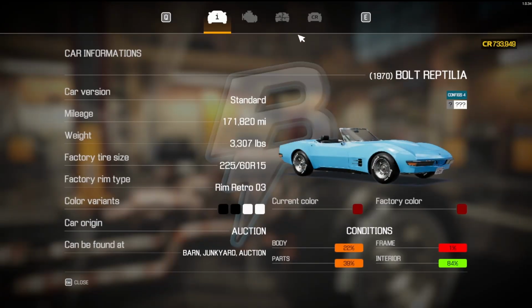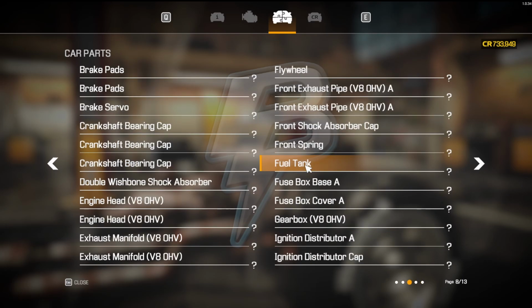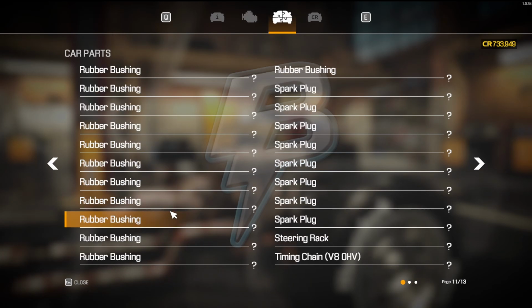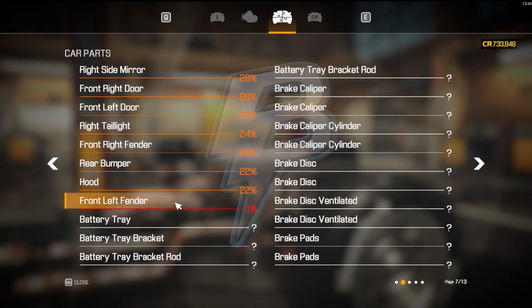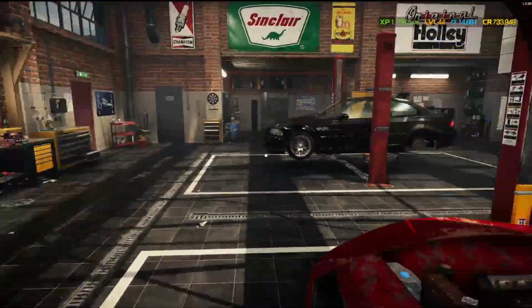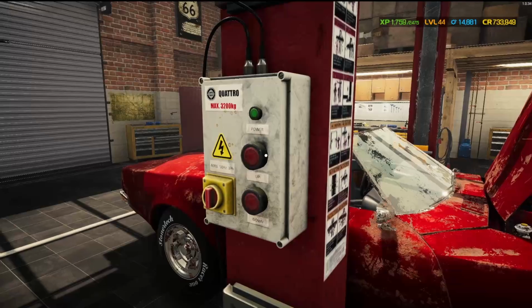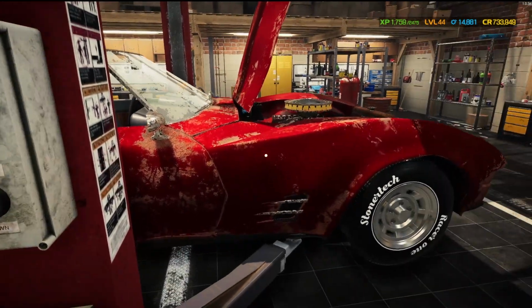So let's take a quick look at anything we might be missing. Crankshaft bearing caps, we don't know anything about. Engine heads, we don't know anything about. Bushings, spark plugs, all that stuff, we really don't have any idea of what there is. But left fender's in bad shape. But seriously, let's go ahead and put this bushing in. Let me see if there's any bushings missing. I don't want any parts missing on it, that's for sure.